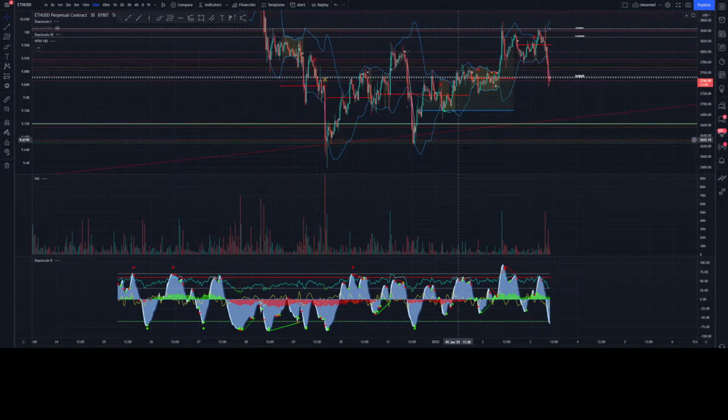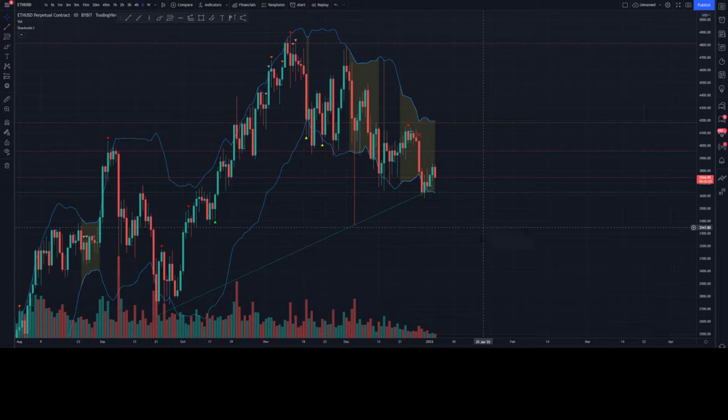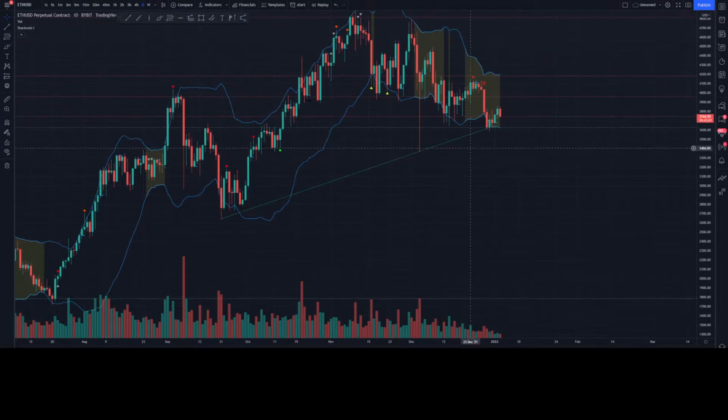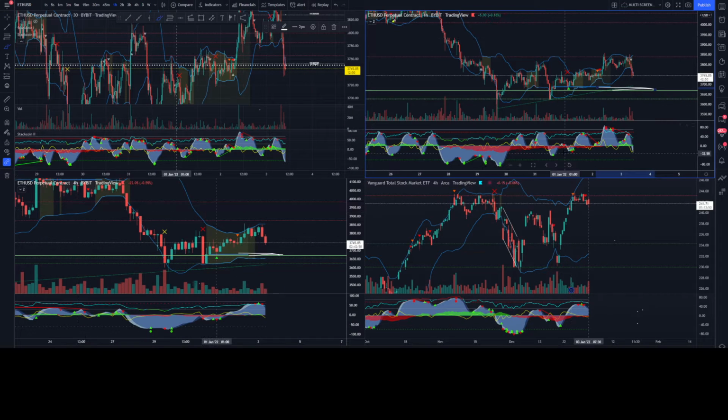If you look at this line right here, this red one, which is basically this support created by the Stackcoin 1 indicator. It's proprietary at this point, but there's a couple of touch points right on the daily. Very good support. That's what you're seeing.